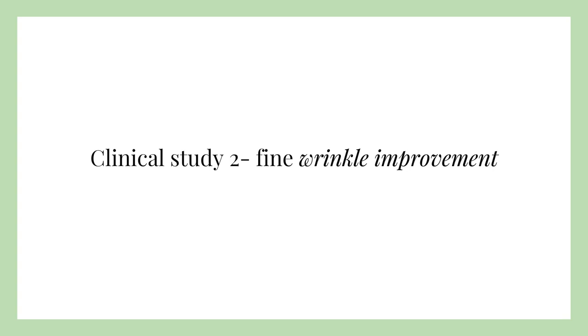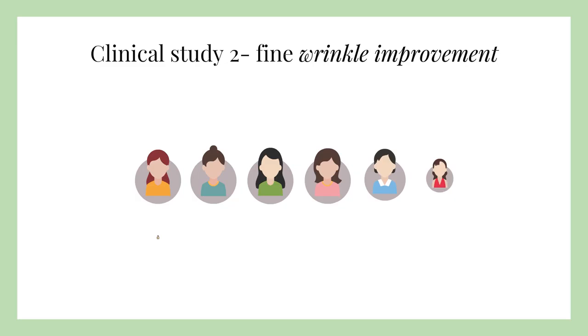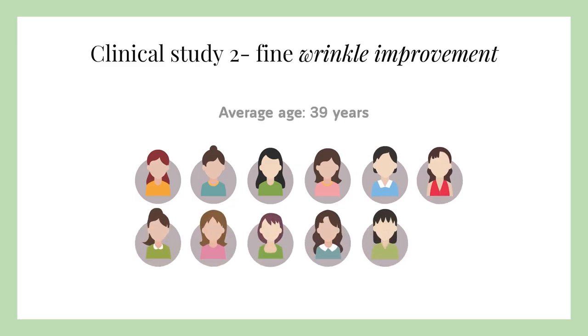To test how Phytoelasticizer BG improves dry skin condition, a clinical study composed of 11 female volunteers with an average age of 39 years was done. Volunteers were asked to apply a cream with 1% Phytoelasticizer or a placebo on their periorbital area for 28 days. The amount of kime as a marker of well-hydrated skin was evaluated.